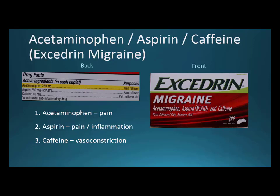The caffeine seems a little bit weird. You want to be wide awake while you're having your headache? No. The idea is that maybe the headache is an issue of vasodilation, so a vessel in the brain opening up. Caffeine tends to constrict or narrow blood vessels. So the idea is that it's going to narrow the blood vessel in the brain and relieve that pain. So acetaminophen, the non-narcotic analgesic, the aspirin, the anti-inflammatory, and caffeine, a vasoconstrictor, all together working in concert to help get rid of migraine pain.